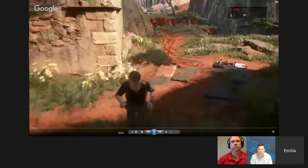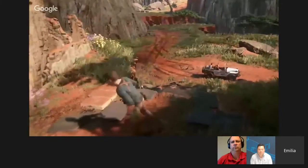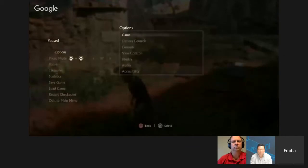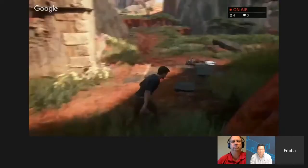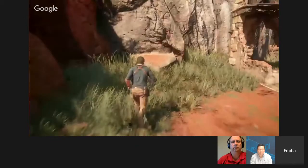So here we are in Madagascar, and as you can see, I'm running around and I'm not using the right stick, the camera stick, at all. So the camera does not move its orientation. But here in accessibility, I'm going to turn on the camera assist, and as I'm moving around, the camera turns to try to get behind where Drake is moving.